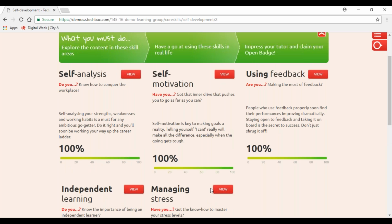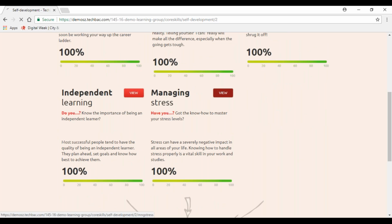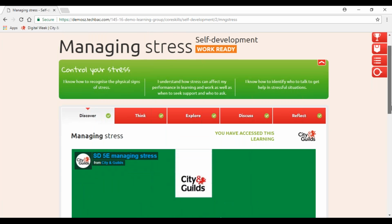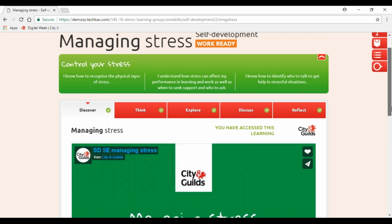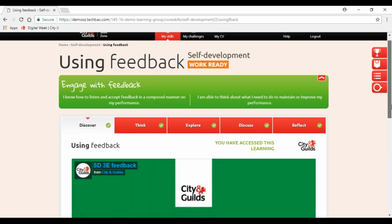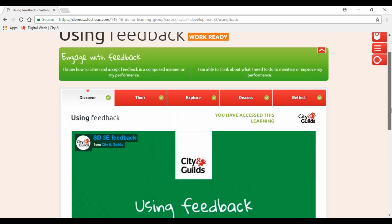So let's have a look. If we come down to the bottom, I'm going to click on this one here that says managing stress. You'll notice that underneath that it breaks it down into discover, think, explore, discuss, and also reflect. Now if I just come back out to self-development and I come in and click on using feedback, you can again see that using feedback is also broken down into discover, think, explore, discuss and reflect.